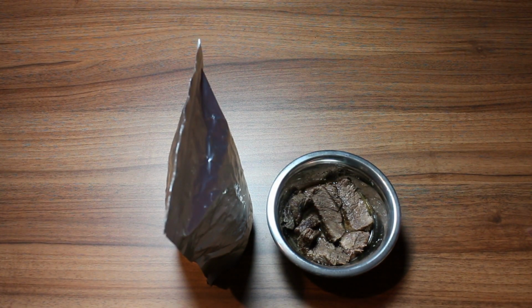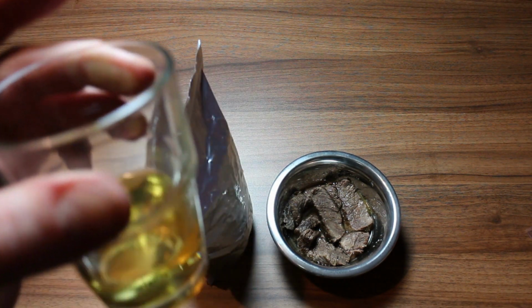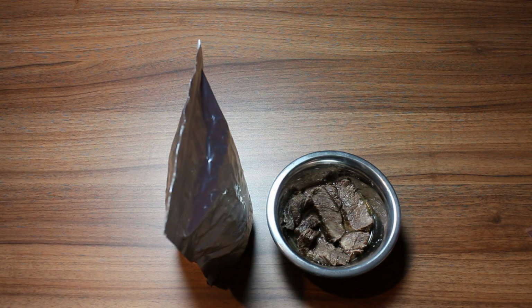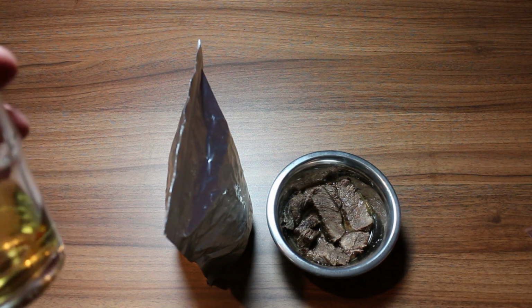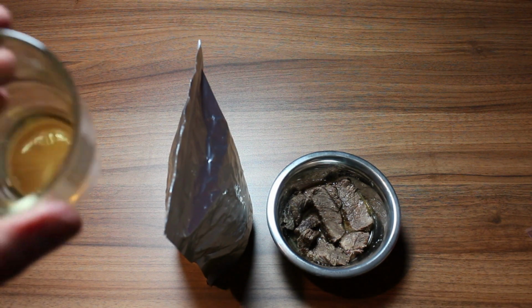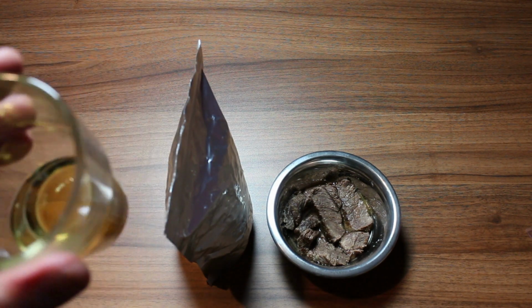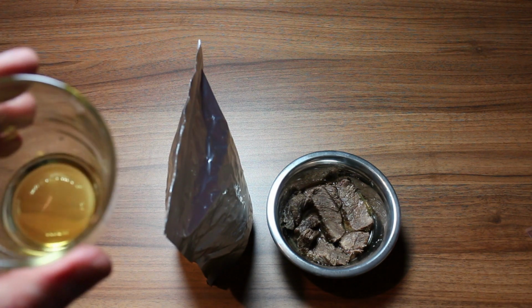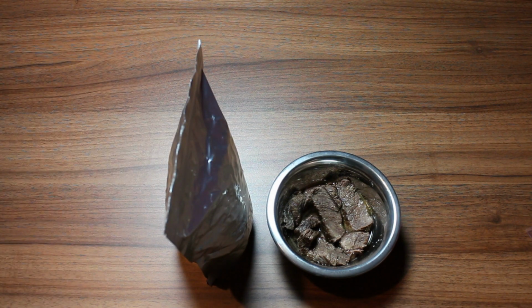Okay, while we're waiting for the mac and cheese and steak to rehydrate a little bit more, we'll try another sip of the old Putney. Such a nice dram. It's one of my favourites actually. Really good one to start people off on. It's got full body, but it's not got that intense peatiness. It's just got a hint of smoke, but has enough body and spice to it just to make it nice.